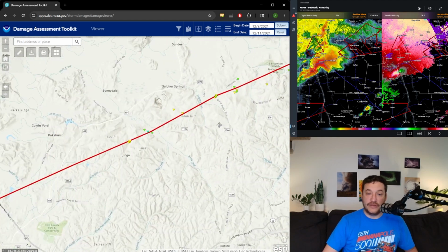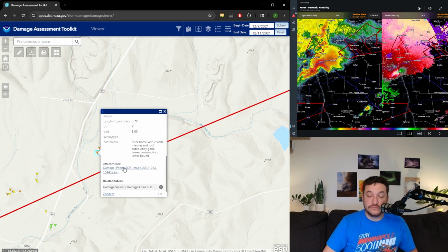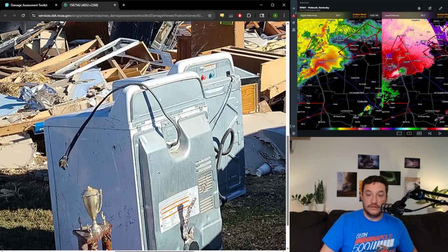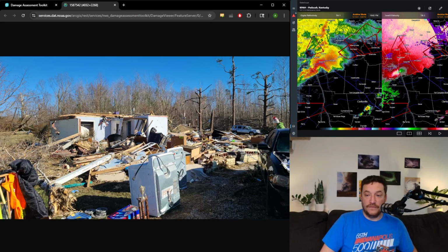Let's look at this last section of EF3 up in here. Let's see what this one is. So we've got all exterior walls collapsed, but interior still remaining. Wonder if those were outside beforehand, or if someone found them and put them there. That car has been rolled several times.